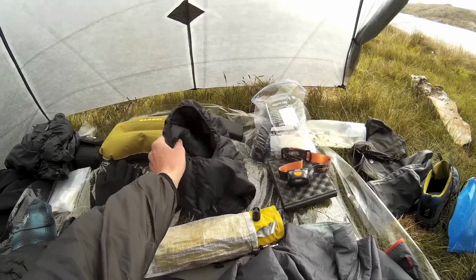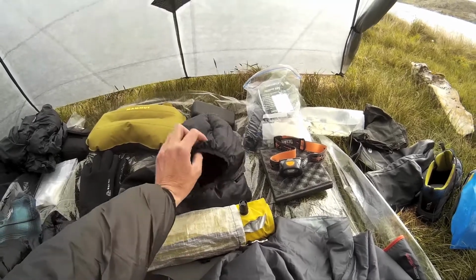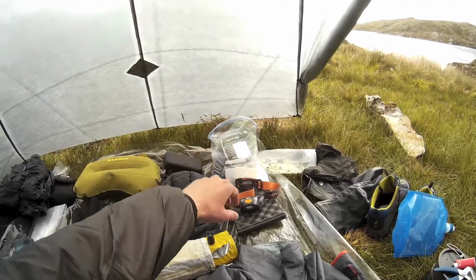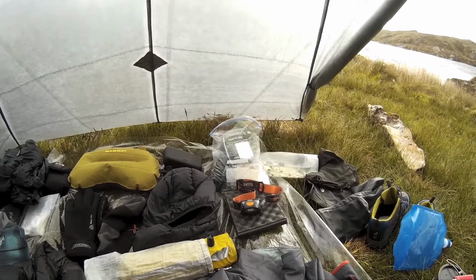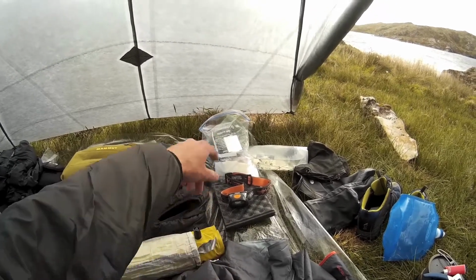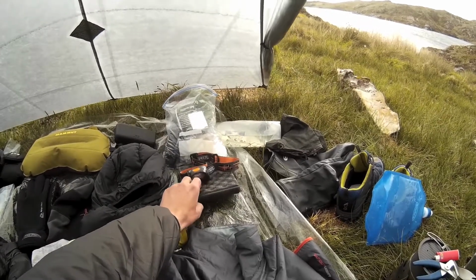First try of the Katabatic Gear Wyndham hood, really warm. I'm almost too warm. That was last night, but that was great with the quilt. Sunglasses, ditty bag with sun lotion, toothbrush stuff, contact lenses, bits and pieces, midge net, headlamp, a really light sit mat that I found by Dutch Gear.